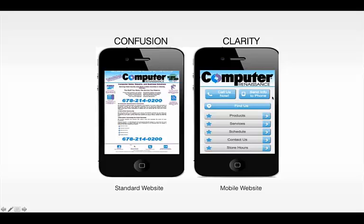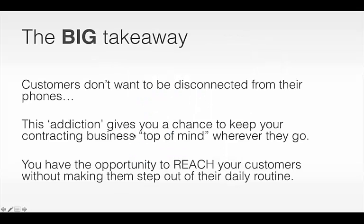So check out your website on your mobile phone and see how it looks. For the far majority of you, it's going to look more like this, and that's a problem. Okay, so the big takeaway here is customers don't want to be disconnected from their phones. This addiction gives you an opportunity to get your business to them wherever they may be, and this is a real opportunity to reach your customers. So you've got to take advantage of mobile.